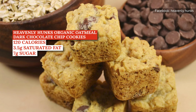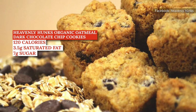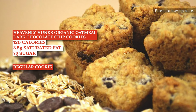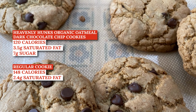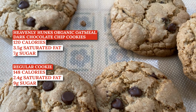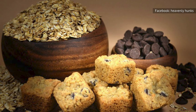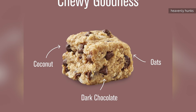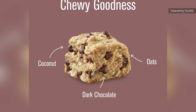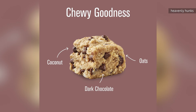coming out too far ahead in the nutrition department compared to a non-organic chocolate chip treat. According to Nutritionix, a standard medium-sized chocolate chip cookie has about 148 calories, 2.4 grams of saturated fat, and 9 grams of sugar. So while you may save a few calories by opting for the heavenly version, you're increasing your intake of those unhealthy saturated fats. Furthermore, you'll also sacrifice what might have been a nutrient-rich whole wheat flour cookie for the dense fillers that make up the Heavenly Hunks recipe.